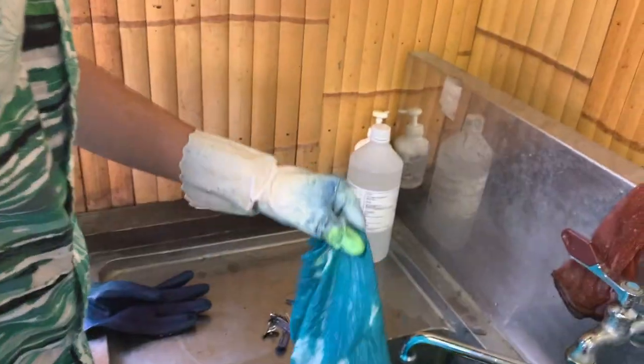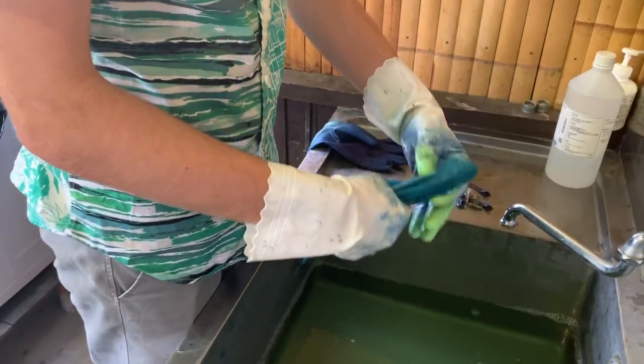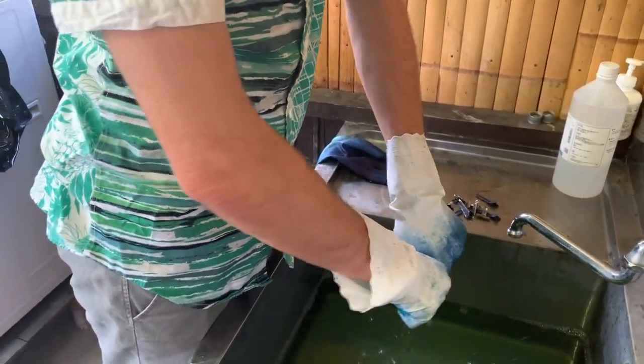You can only do the fresh dyeing with what kind of material? Is it silk? Silk. And then the fermented dye can be used on cotton.